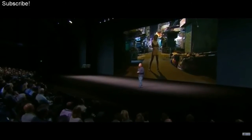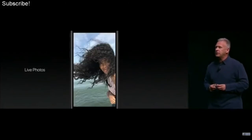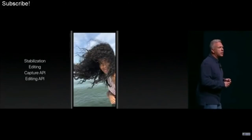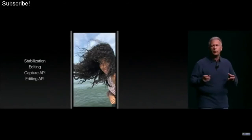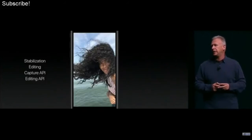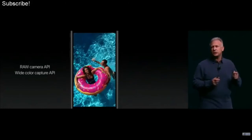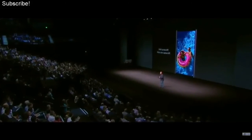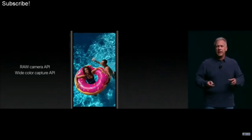And here's an example of low light photography. So much improved, it's really great. So customers are going to love taking pictures with iPhone 7. They're also going to love taking live photos. They're already fun, and they've gotten even better with iPhone 7. Now we apply video image stabilization. When you take a live photo, you can edit them after you shoot them, like crop them or apply filters. And developers can capture and edit live photos within their applications with iOS 10. Developers are really excited that in iOS 10, you can now capture raw DNG files directly from the camera sensor and do even more complex editing. And for the first time with iPhone 7, they can also get wide color in their photos. So this is the best camera we've ever made on any iPhone.